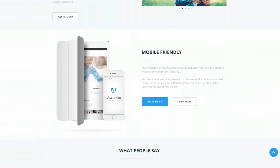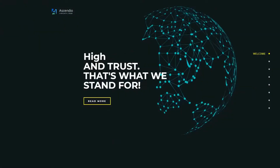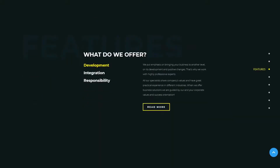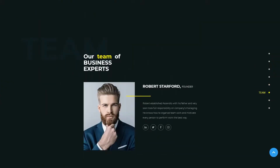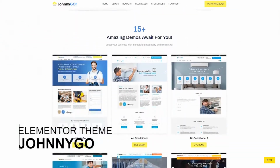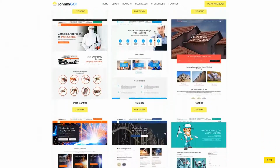Advanced Admin Panel and Rich UI Kit open a wide range of opportunities, and you can tweak this theme to have a unique look and feel. Elementor Drag and Drop Page Builder allows you to modify the layout of the template without touching a line of code.